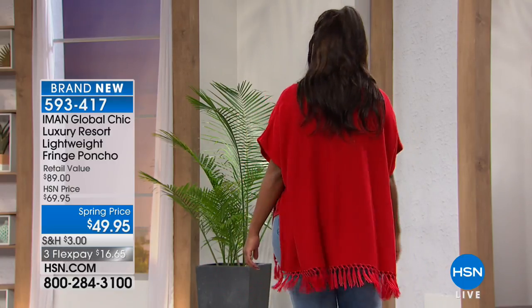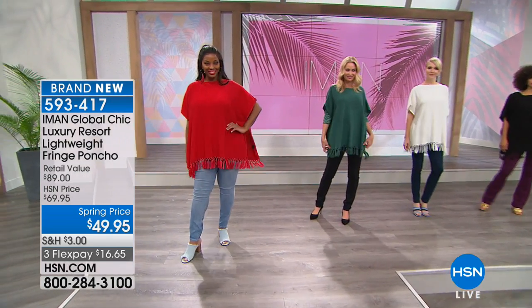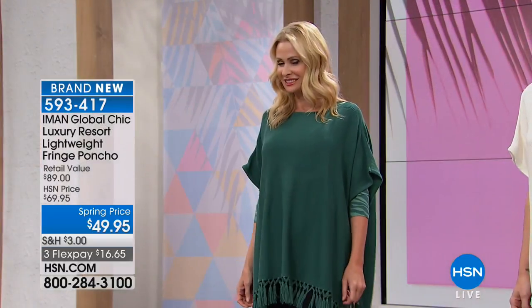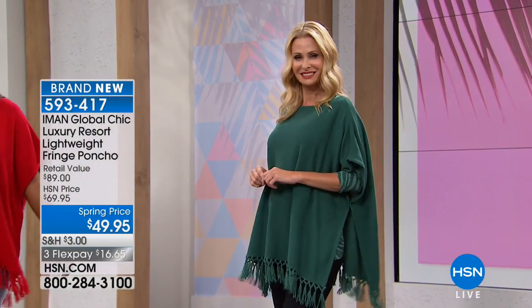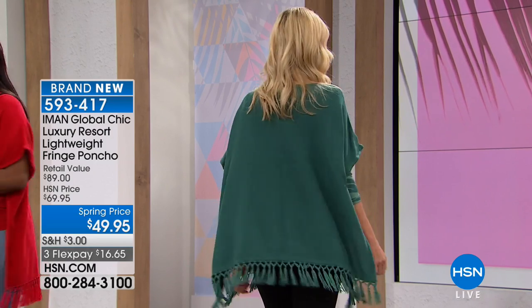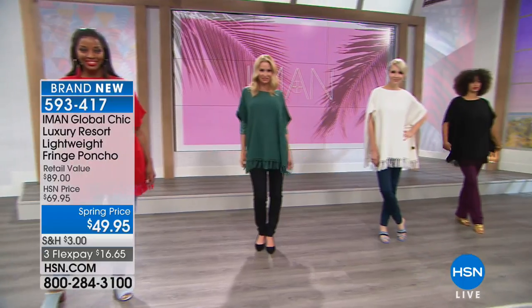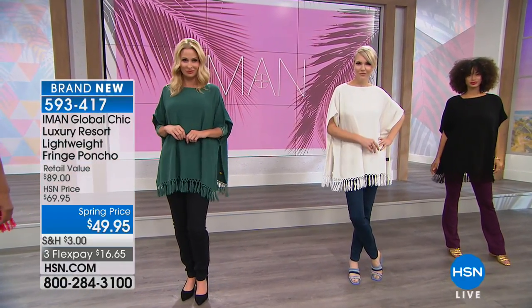Well, because a poncho, it's a great item. It works on all body types, right? And it's versatile. You can wear it with maxi skirts, skinny jeans, palazzo pants. You can belt it. You can wear it with bathing suits. That's what I wanted. It's cute. It's a cover-up, but at the same time, again, seasonless. It'll take you all the way to the fall.